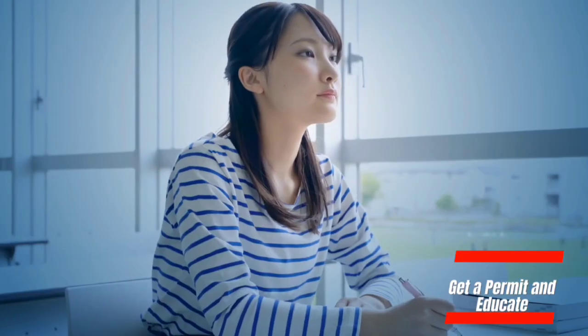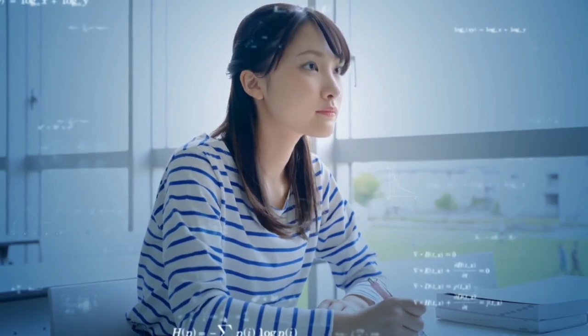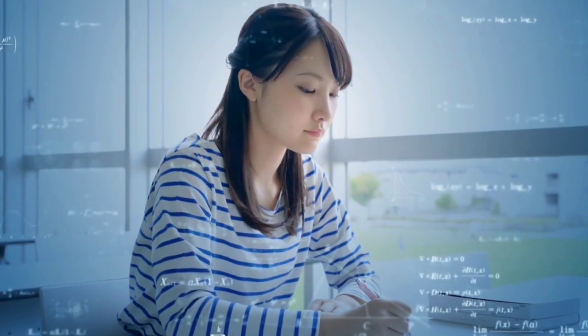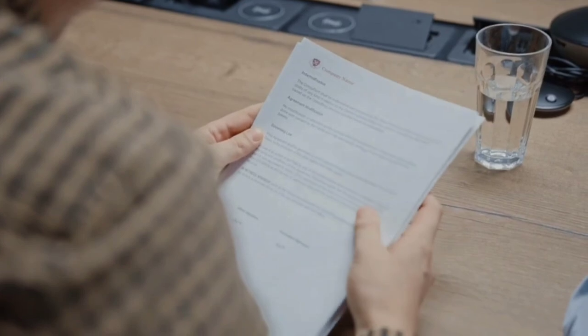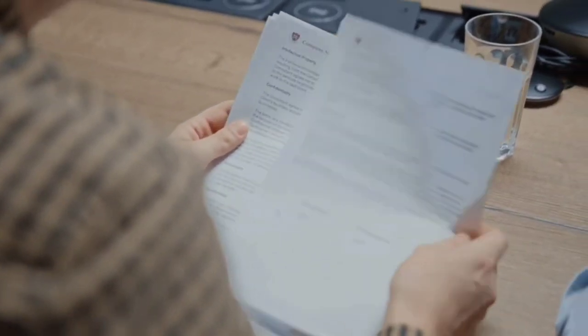Number 2. Get a permit and educate yourself. Before starting into any plumbing tasks, be sure you've got the necessary permits in hand. While some plumbers might sort this out, it's smart to double-check.